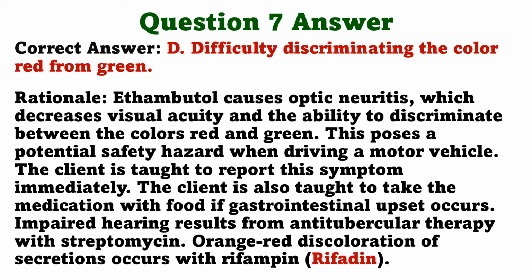The correct answer is D. Difficulty discriminating the color red from green. Rationale: ethambutol causes optic neuritis, which decreases visual acuity and the ability to discriminate between the colors red and green. This poses a potential safety hazard when driving a motor vehicle. The client is taught to report this symptom immediately. The client is also taught to take the medication with food if gastrointestinal upset occurs. Impaired hearing results from antitubercular therapy with streptomycin. Orange-red discoloration of secretions occurs with rifampin.